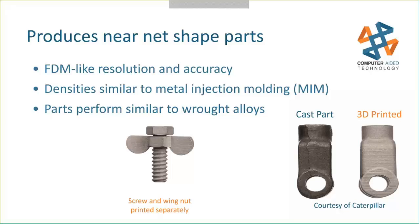You can see down on the right there, we have a cast part on the left from Caterpillar and a 3D printed part off the Studio system of the same geometry, and they performed almost identically in mechanical testing.